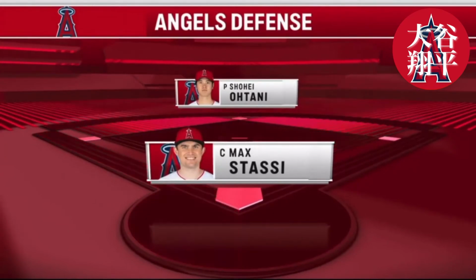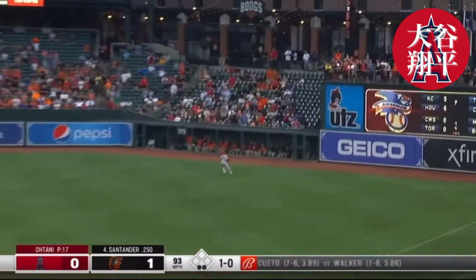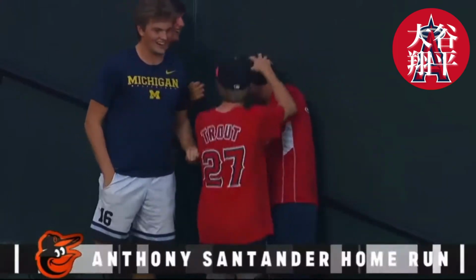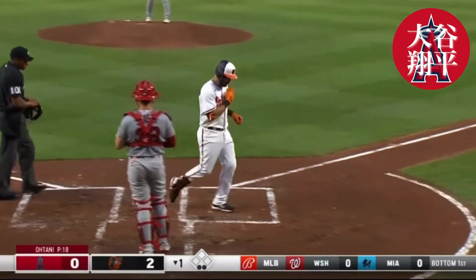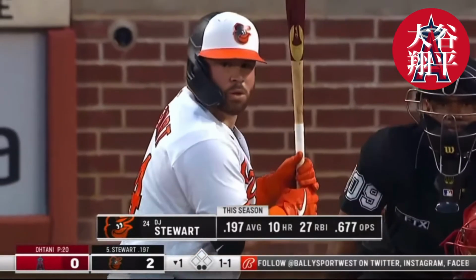Max Stassi behind the plate. Long 10-game, 5-city. He's over the weekend against the Tigers. That one's rocketed to right, and that one's gone. And that's another fastball. This was his fastball, both at 93. The inning against Ohtani. Hand batter has homered against Ohtani this year. So you have. Ohtani came into this start. And this is a good hitter's ballpark, but both those baseballs.